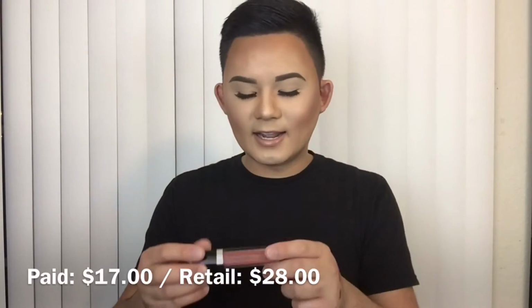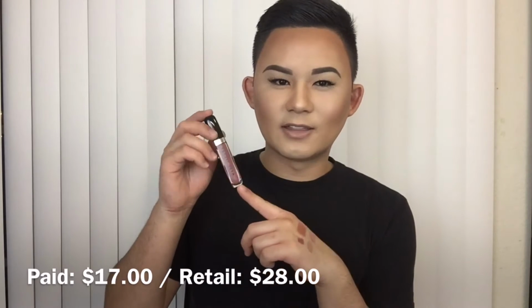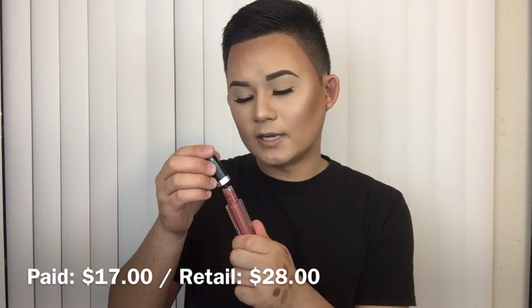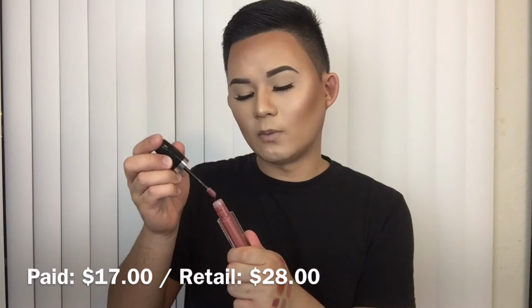I have one of these, but like I said, I just wanted to pick it up in another shade. Then I got a Marc Jacobs lip gloss. Now, this one didn't come in a box, but I made sure that when you opened it, the top part was clean, so I know it wasn't used.